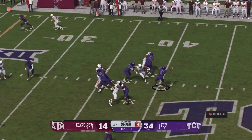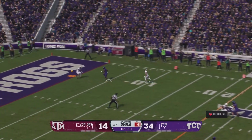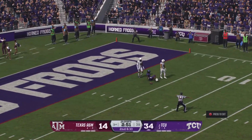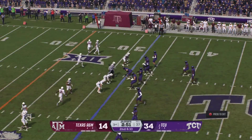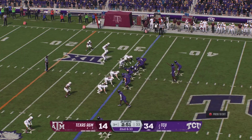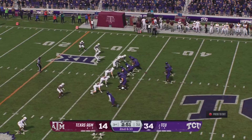Offense looking to throw the ball. Deep shot toward the end zone. The pass is dropped incomplete. Would have had a huge gain. Took his eye off the ball. So the misfire on 1st down makes it 2nd and 10 from the 32.